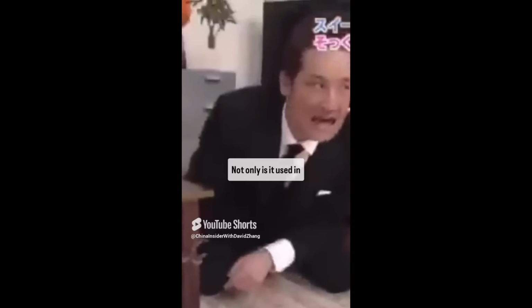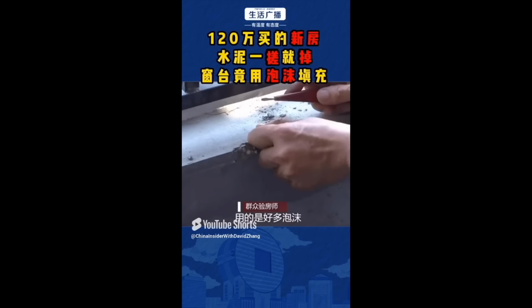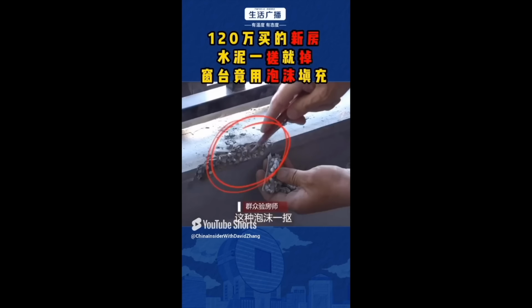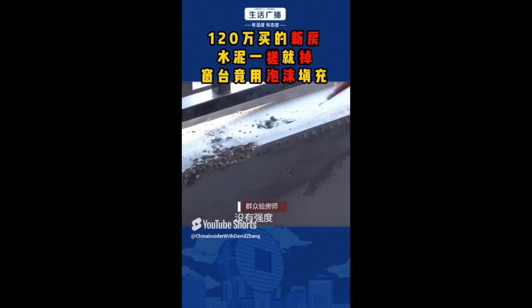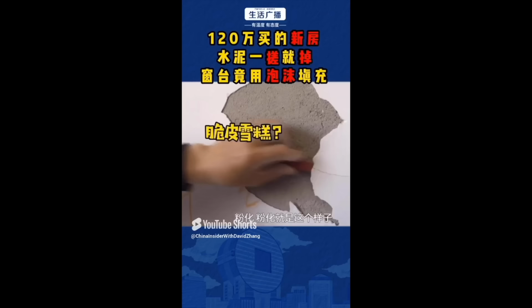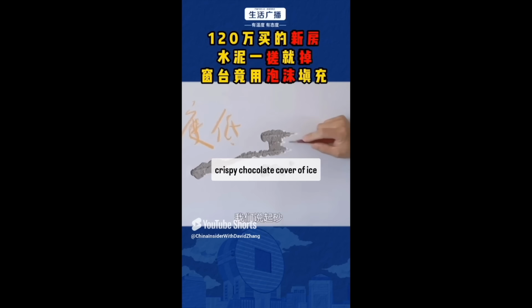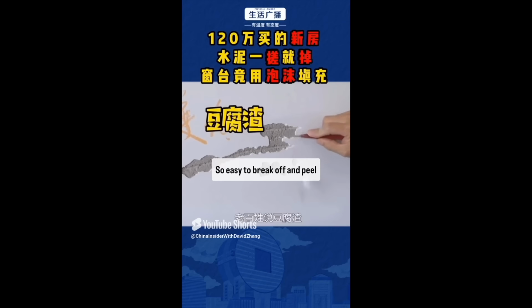Not only is it used in between walls, it's also on the windowsill. And the walls look like the crispy chocolate cover of ice cream. So easy to break off and peel off.